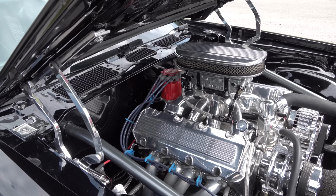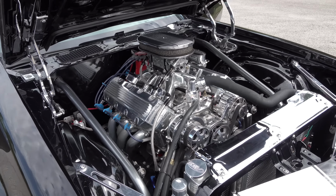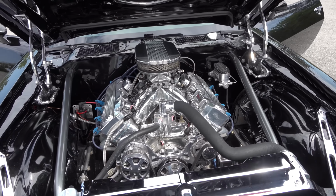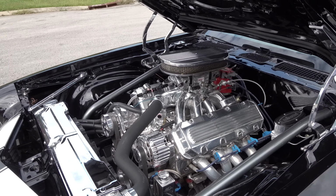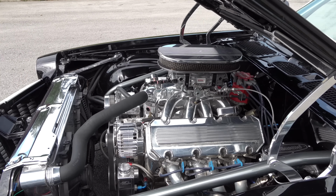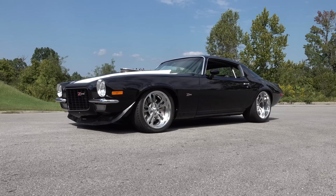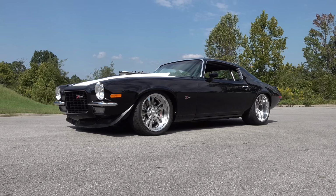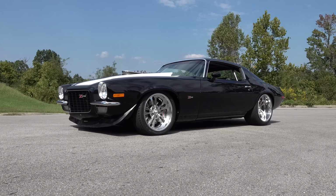Yeah, no, I think they did a nice job. It's exactly what you'd expect to find up underneath here. Not really custom, stock looking, but all business motor. Because I got a feeling that's what this car's about, getting out and having some fun with it. So there you go from Steve Holcomb Pro Auto Custom Interiors. One very cool 1970 Camaro Pro Touring kind of street machine looking thing. Hope y'all have enjoyed it.